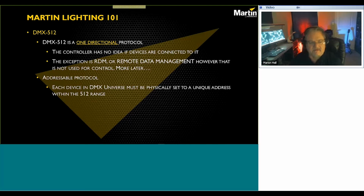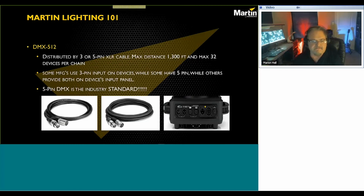Okay? So as I mentioned, DMX is an addressable protocol. Each device must have its own unique DMX address within that 512 range. All right. DMX is distributed either by 3 or 5 pin. I'd prefer to use 5 pin, please. Maximum of 1,300 feet approximately, and no more than 32 fixtures on a chain.